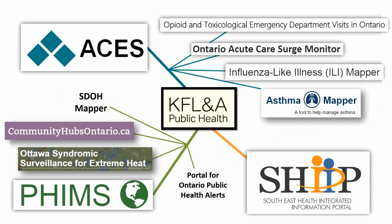Our e-health applications span the entire health system, from our Syndromic Surveillance System, or the ACES, that we're going to be talking about in more detail in a little bit, to SHIP, which is the Southeast Health Integrated Information Portal, and it serves as a database for patients as they interact with different healthcare systems from primary all the way up to tertiary care. And finally to PHIMS, which we'll talk about in detail as well, which is that situational awareness tool. And today we'll talk about it in terms of climate change applications.